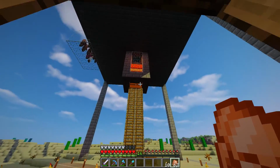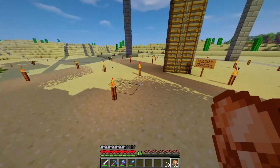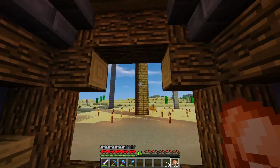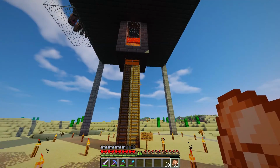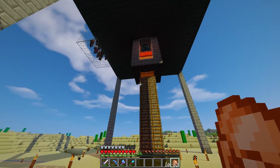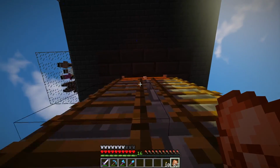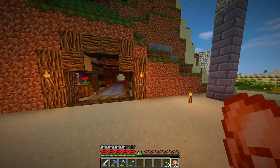I built this thing high in the air because I want to make basically chests all around here stacked really high, and you walk in here and it's like you're looking at hundreds of chests that are just filled with iron. I am genuinely shocked by that. I was expecting much less. But yeah, that is awesome.